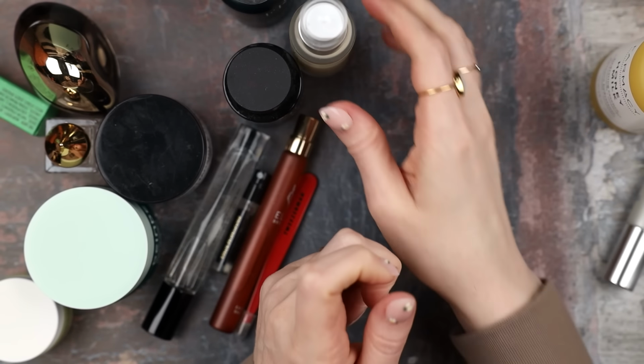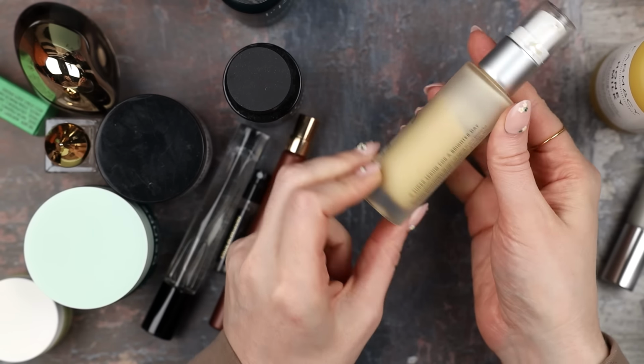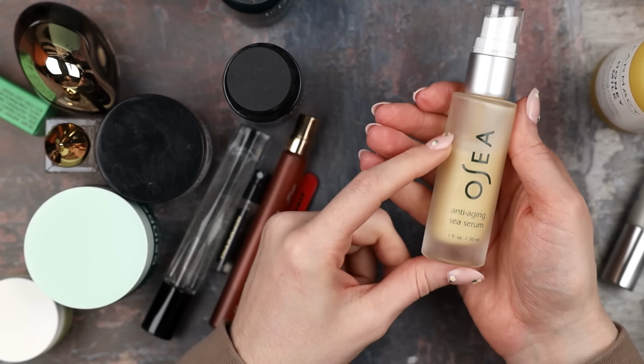Oh, this is an OC serum, bioactive. I think I'm going to see if Joe wants to use the rest of this. I clearly used this for a little while.